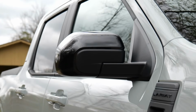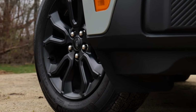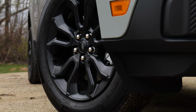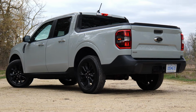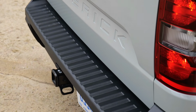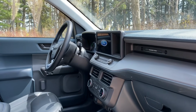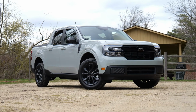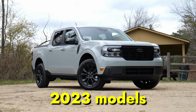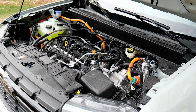Here's what's particularly frustrating: reports of rodent damage to wiring harnesses, which is becoming more common across many modern vehicles with soy-based wire coatings. When this happens, you're looking at repair bills that can reach several $1,000s, often not covered by warranty. The hybrid system integration in 2023 models has issues that Ford software updates haven't fully resolved for all owners.